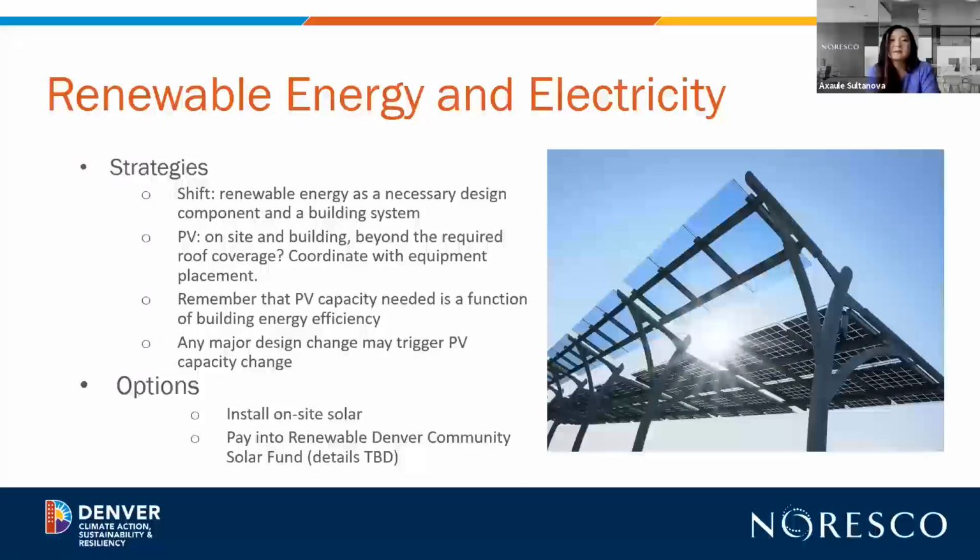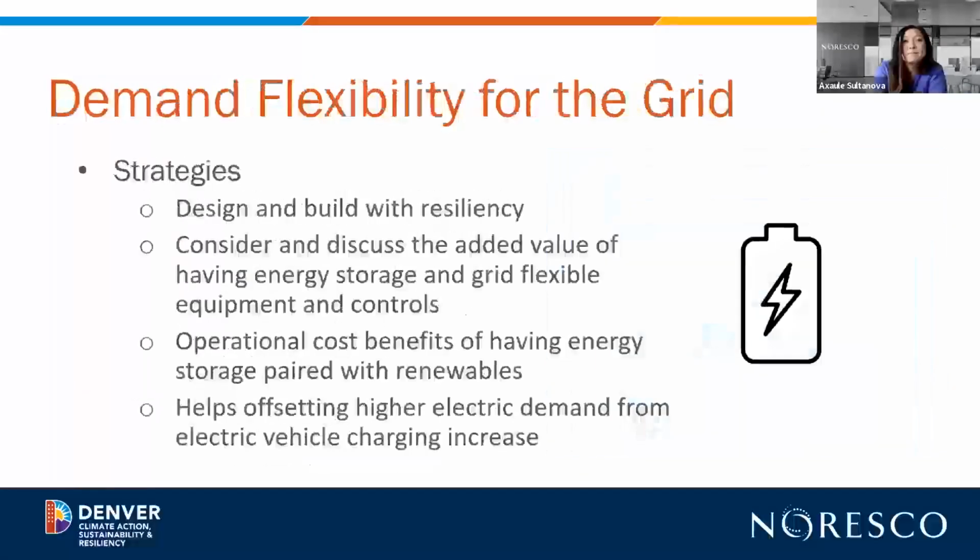In terms of how you meet this requirement, it can be, of course, on-site, but you can also pay into the Renewable Denver Community Solar Fund, and the details are still being determined and will be shared once known. And demand flexibility is another criterion. Some suggestions: in the upcoming code cycles, there will be more detail about this, but based on what we know so far, the suggestion is just going beyond the requirement.